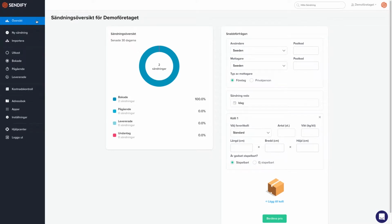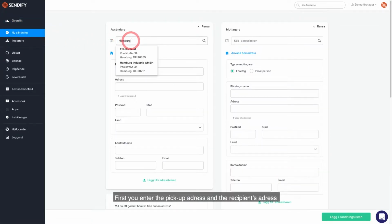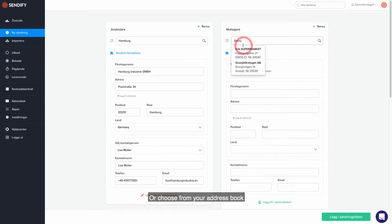Welcome to Sendify. We will show you how smooth it can be to book freight through our system. First, you enter the pickup address and the recipient's address, or choose from your address book.